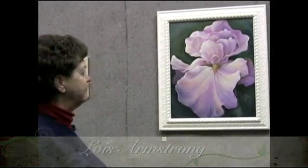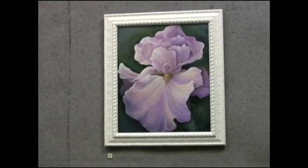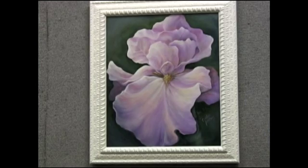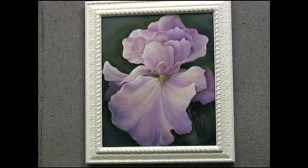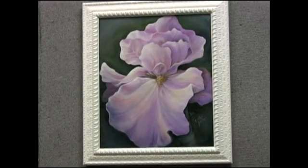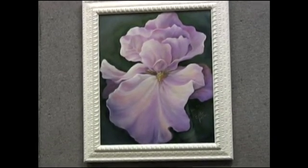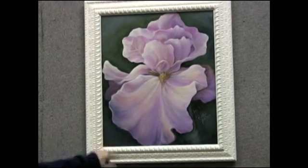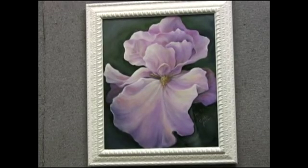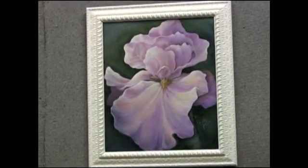So today we have the iris that you usually see in groups of flowers. I tried to do just one single flower to bring out the definition of the petals itself. This is done in oils, Winsor & Newton oils. You can see the lighter sections, the soft pinks, then it drifts on down to the purples and the blues and the shadows. And the white frame kind of pops the flower out from the darker background.